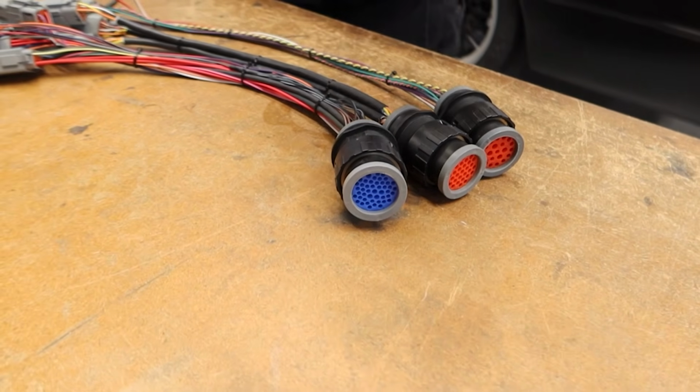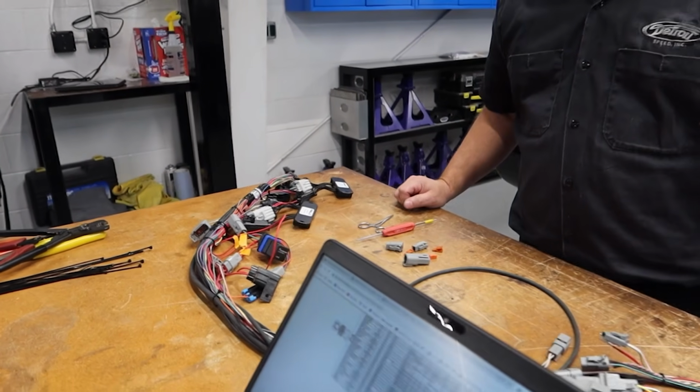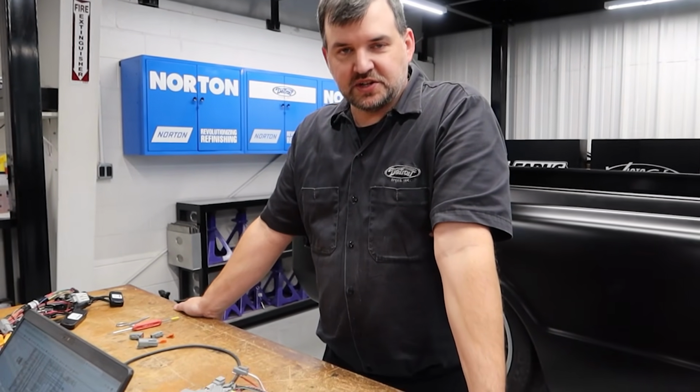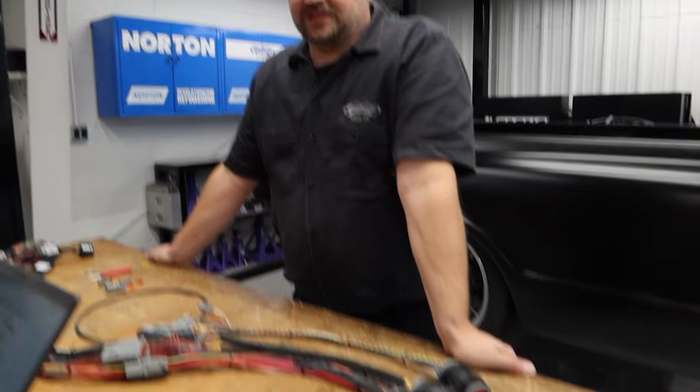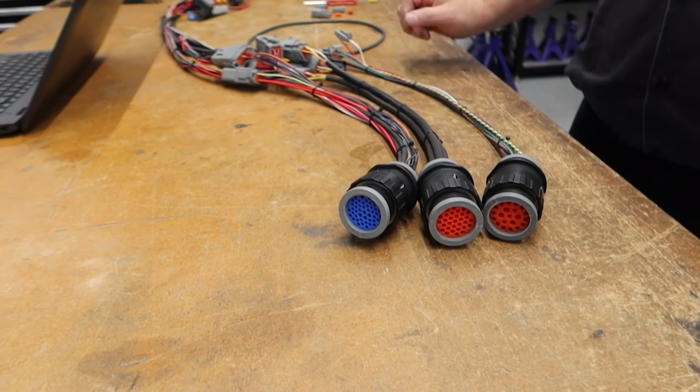So there's the firewall bulkheads, and this will be the Holley computer. We're working on tying all that together and getting it integrated into the dashboard. So when it's out of paint, it'll be real quick. Plug everything in. Make it nice and easy. Yeah, and that's why I love how you use the quick disconnects for the firewall bulkheads and everything.